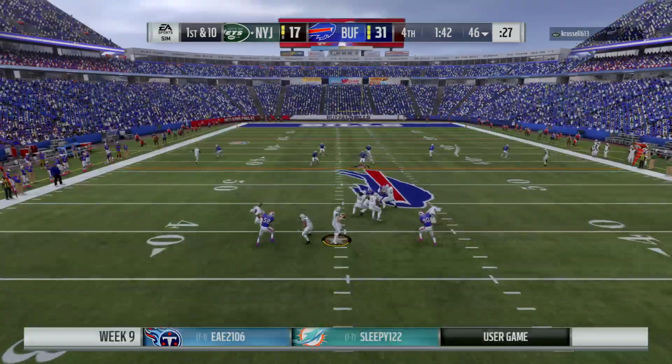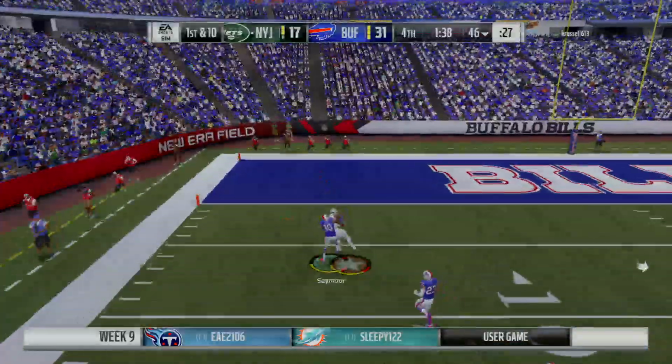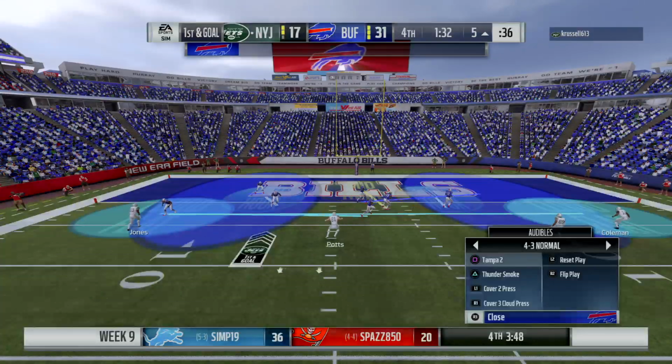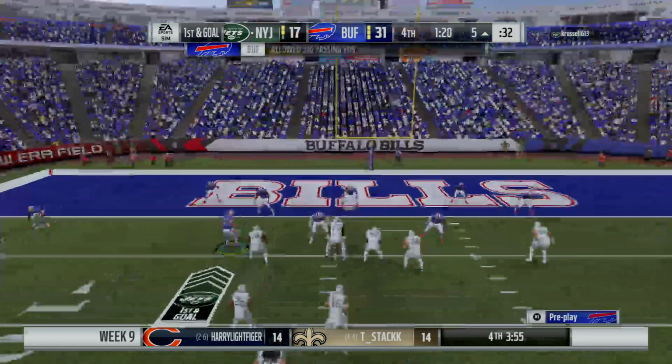Trying to shake off the interception from the last drive. He'll look to throw. And this is taken in at the 5. Big yardage that time for the Jets. 49 yards. First down now, but that clock rolling.